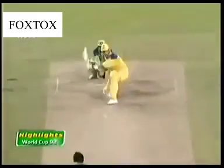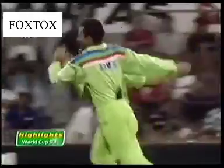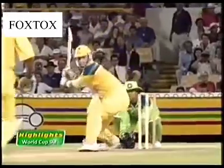Mushtaq, his final over. Sweeps in the air. There's a man out there. It's gone. He's a good fieldsman, and that's it. The leg spinner doing the job, throwing it up. Mark Waugh going for the mid-wicket boundary. The fieldsman judged it beautifully, and it's almost time for Australia in the World Cup.